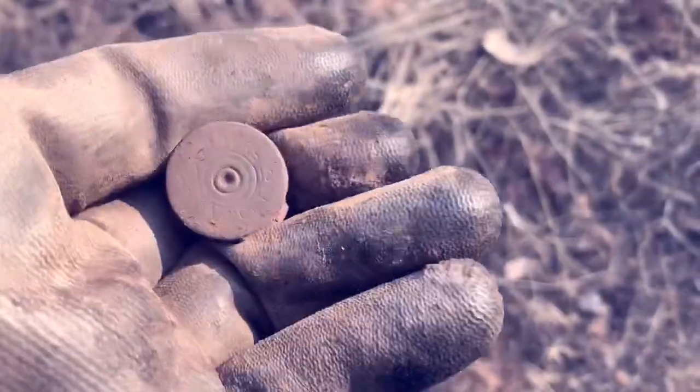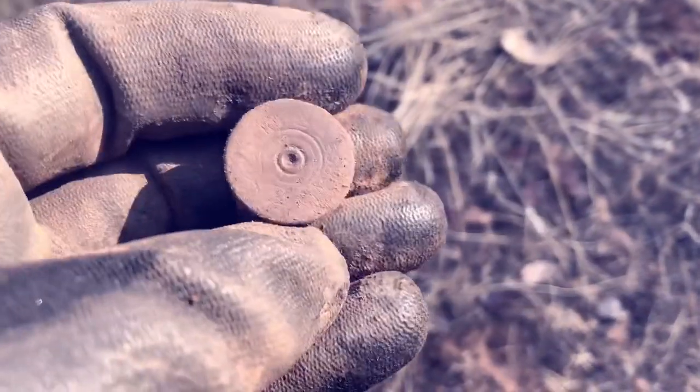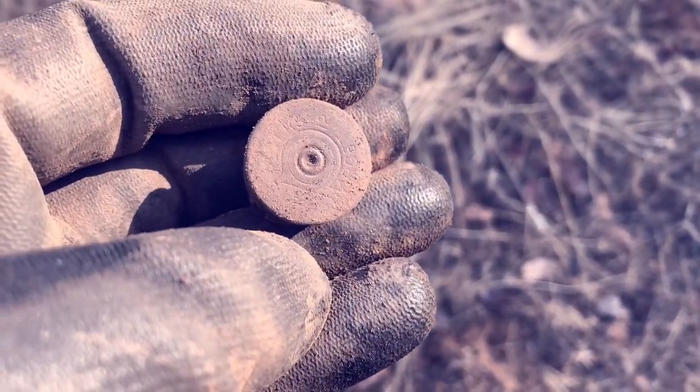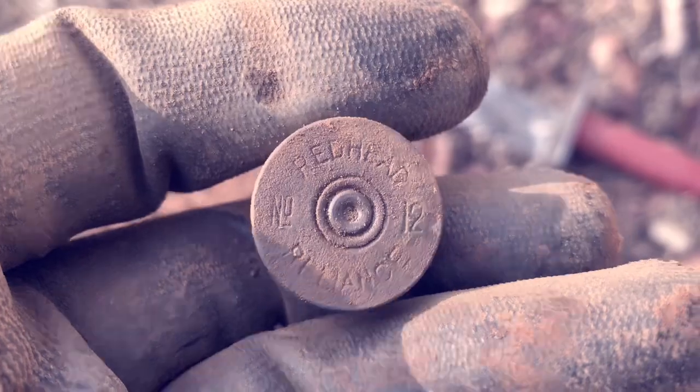Here's an old Peters 12 gauge target round. 16-17 on the Knox in field. Never found this brand before. Redhead Reliance, another paper shell. I'll add it to the collection.